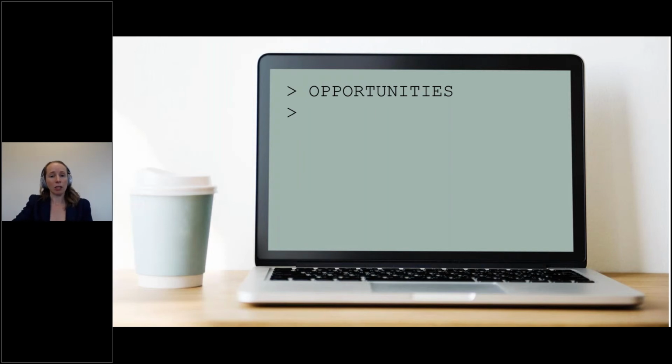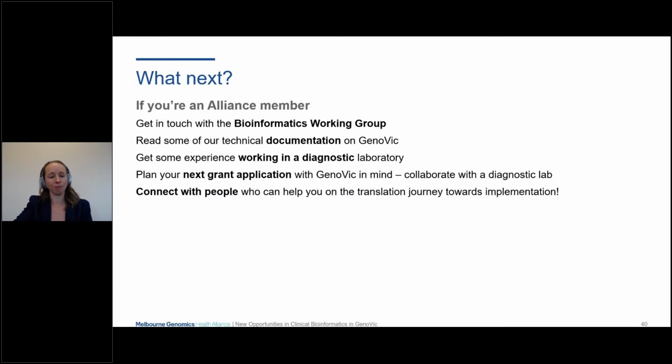So there's going to be lots of opportunities, how you actually know about what's going to be useful to laboratories, and partly that's going to be what you think is of interest to you and what your research is. But in talking to diagnostic laboratories and clinical genetics services, you're going to get a much better idea of how your research might be translated into practice.